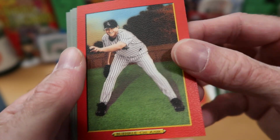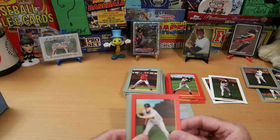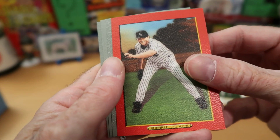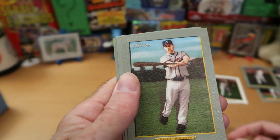I think it was an auto card. I believe an auto card of him from the last box of Jam Packs that I opened. He was the auto in there. Mark Burrell, who is known for having pitched. Was it a perfect game? I think it was a perfect game. I cannot remember, but it's been a while since I opened that.